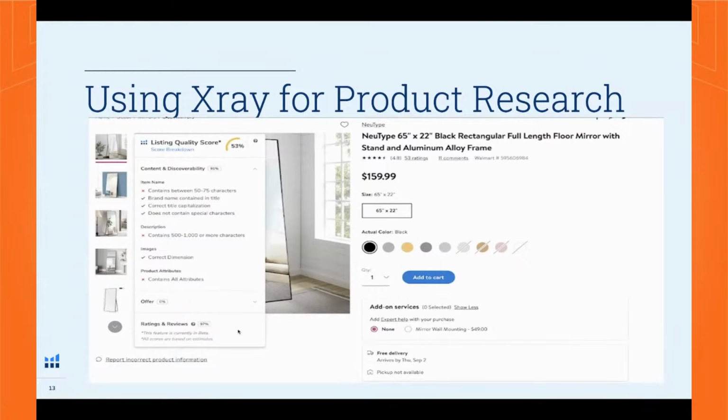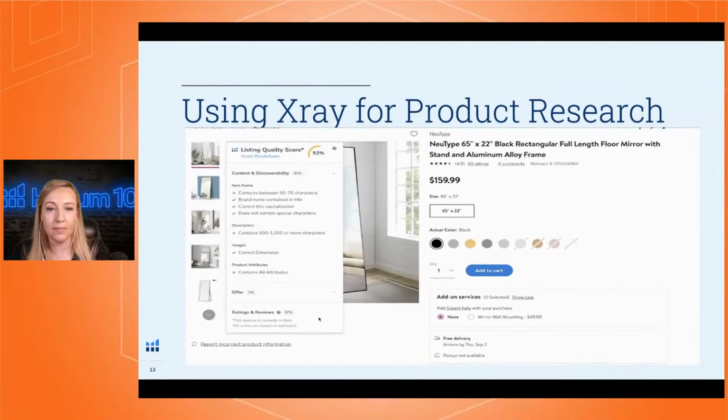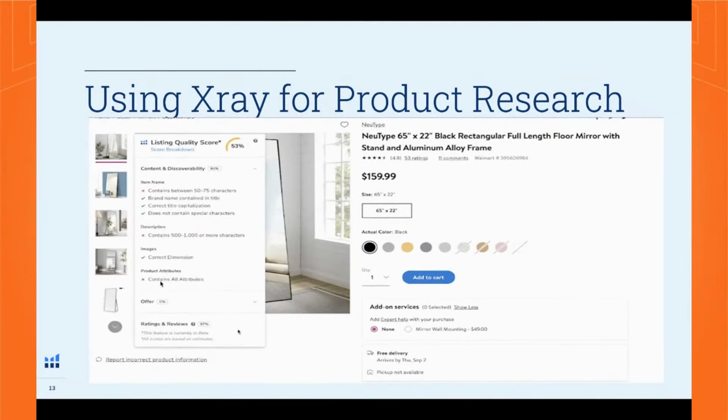So it looks like this listing, they just did a little bit longer listing title so that they could make sure the customers knew what they were offering. The description, it doesn't look like they have a description that contains 500 to 1,000 or more characters. They do have the correct dimensions for their images, so that's good for them. Product attributes, they need to go through and make sure that they fill in all their product attributes.